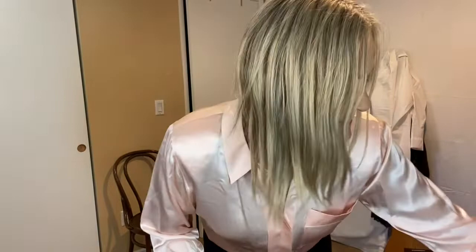This absolutely gorgeous blouse is real satin. It's silk satin. It's a vintage piece from Jones New York. And I'm gonna put it back to late 80s or early 90s. It's got shoulder pads. And I just think it's beautiful. And I want to see if this jacket works with it because this is another vintage piece. This is from Oscar de la Renta.